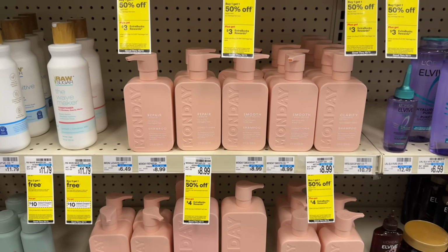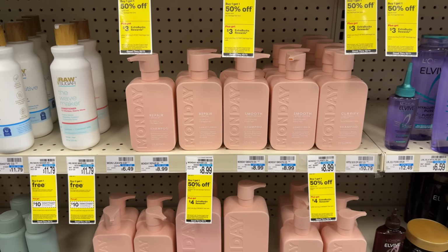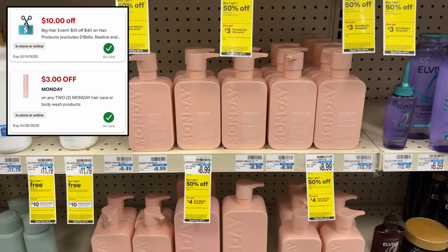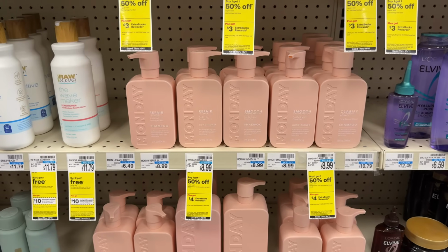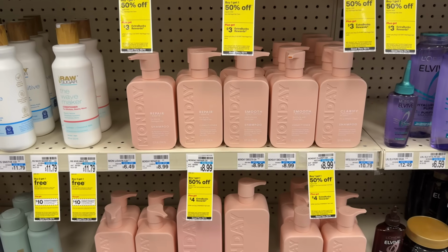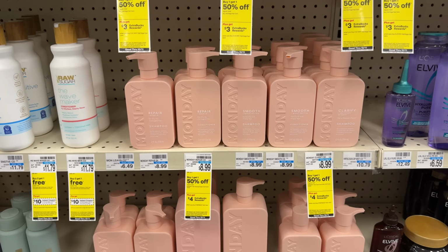They're $8.99 at my store, so grabbing two of them with a BOGO 50% off sale would total $13.48. With the 3 off 2 digital, you pay $10.48, getting back your $4 extra buck, and that would make two of them just $6.48. And of course, we'd pair it in with our 10 off 40 hair care CRT.